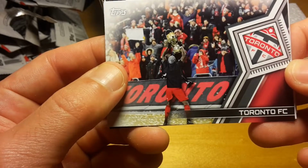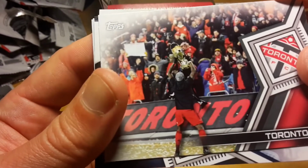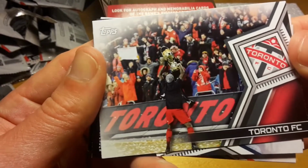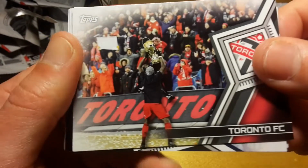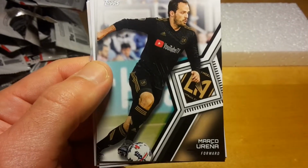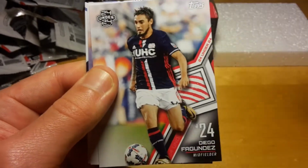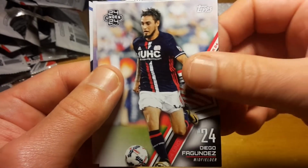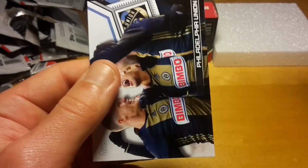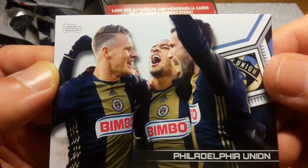And Toronto FC. That might be a photo variation, I think. No, it's not. 615. That's actually a really cool cup-winning photo. I think it's Josie Altidore who scored the only goal against Seattle in the final last year. Matt Bessler, Marco Renia, Justin Morrow. Diego Valeri, I'm not sure. Fagundes and Turbo, and we finish with the team card of Philadelphia Union.